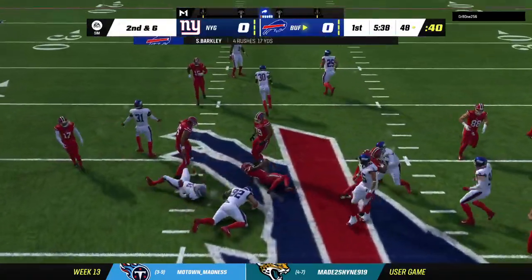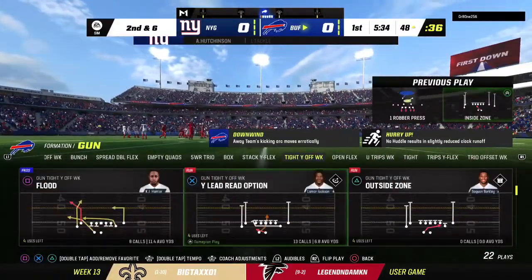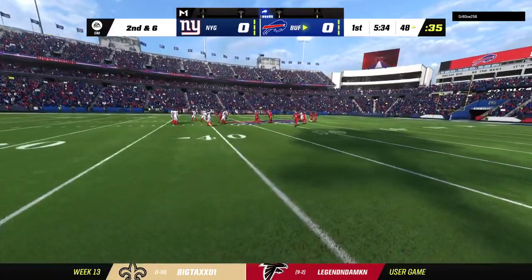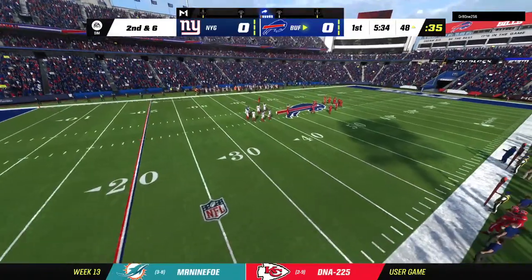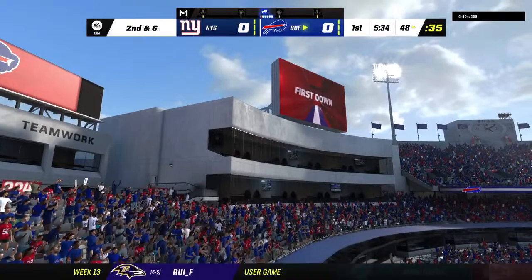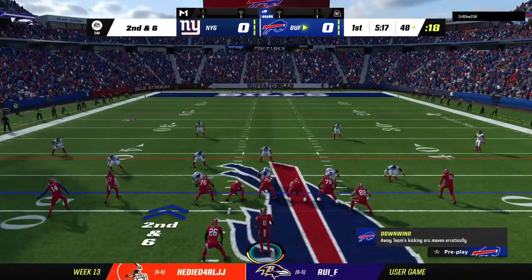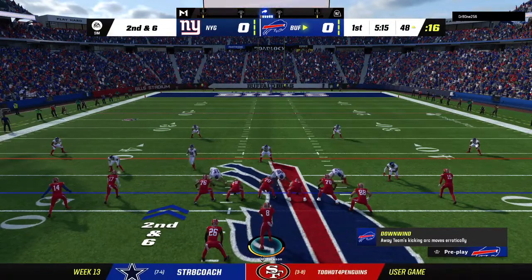Barkley with a carry on 1st down, and he'll get about 4, so 2nd and 6 forthcoming. And that was a quality play to start a new set of downs. That was simply an offensive line winning the battle up front and winning in a big way and giving their guy in the backfield a nice lane to hit. Following the pickup of 4, here's 2nd and 6.